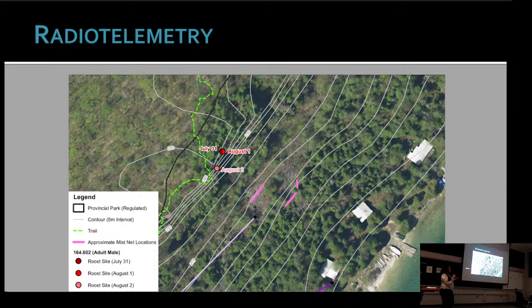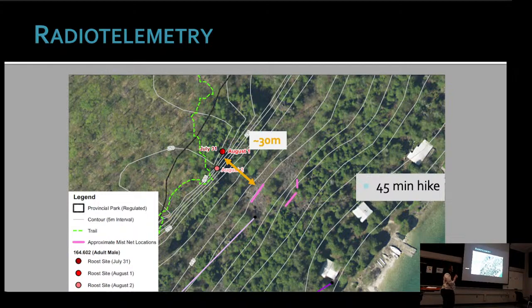So up on the talus slope in the open, and then this male that we captured here, an adult male, roosted immediately beside our net location in the cliff. So 30 meters away on 3 different days. 30 meters away, but if you want to walk from my cottage up to where they were roosting, it's a 45-minute hike because you have to go around in order to climb up the escarpment.